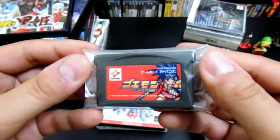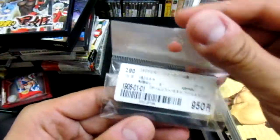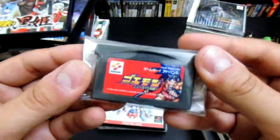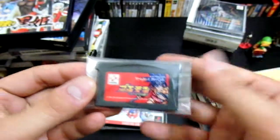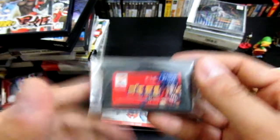I use it on my GameCube Game Boy Player, and yeah, really kind of funky. They turned his partner Ebisumaru into a girl. It's really weird, but should be pretty solid. I remember playing it before.